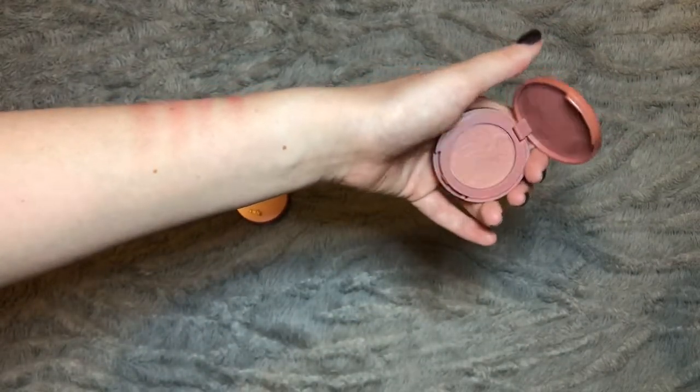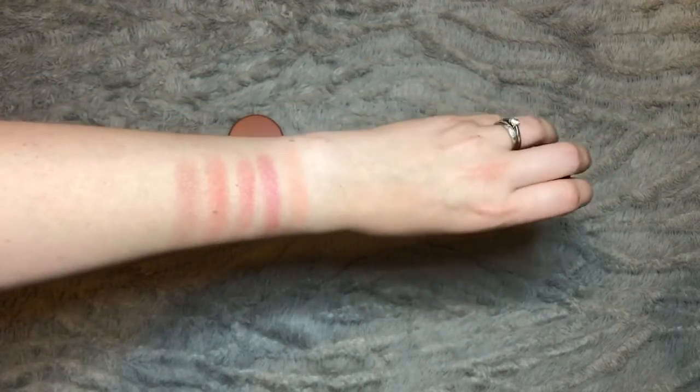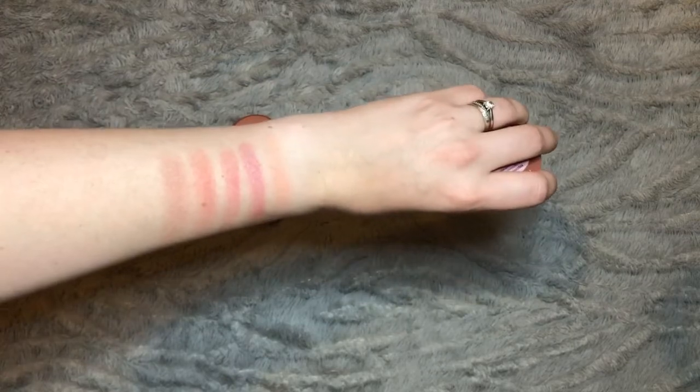And to be honest, that's when I reach for blush more. I do wear blush every single day, and it's these kind of shades that I reach for, so I don't mind that I do have a small and a big one of this, because this is obviously ideal for travel. Plus I love that they click shut, so there's no doubt that it's going to come flying open.